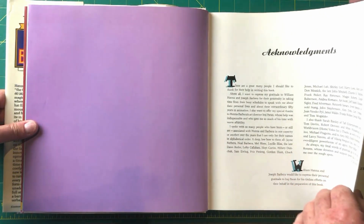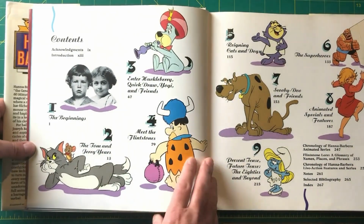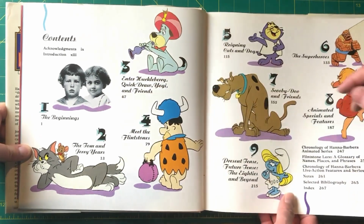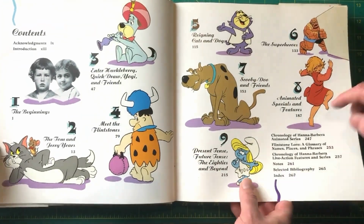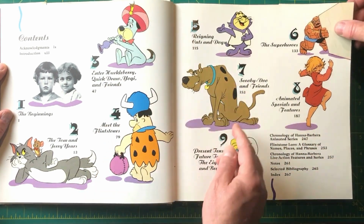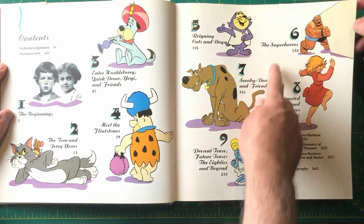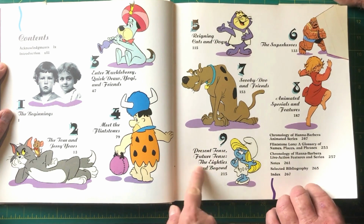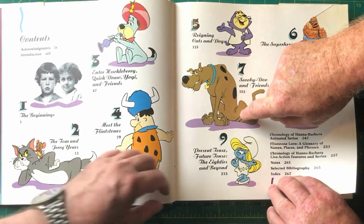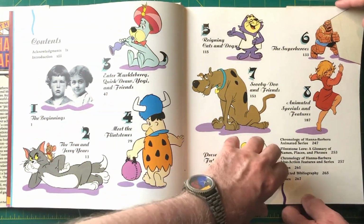Is he as good as Mel? In a different way. Okay. So here's the contents. It goes from the Smurfs, Huckleberry Hound, Flintstones, Cats and Dogs, Scooby Doo, right up to the animated specials, and a little bit of superheroes. So the stuff of the 80s is basically where they died. Except this bugger's still alive and going. Well, okay, we'll talk about that as we go along.